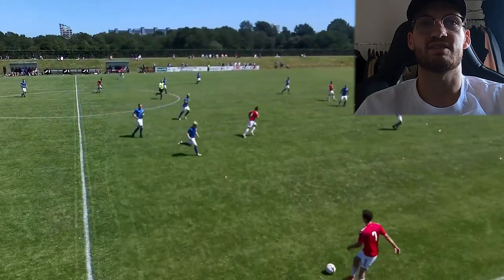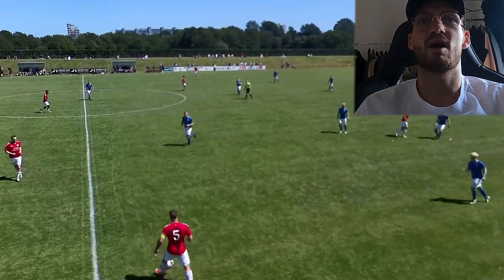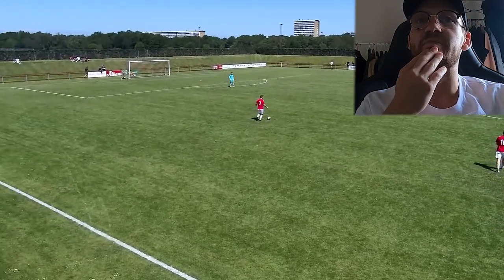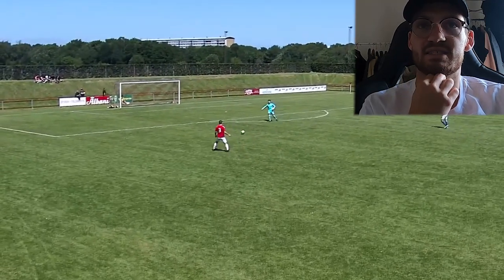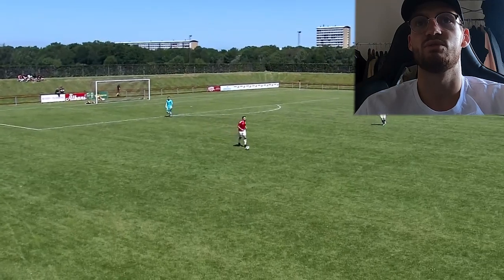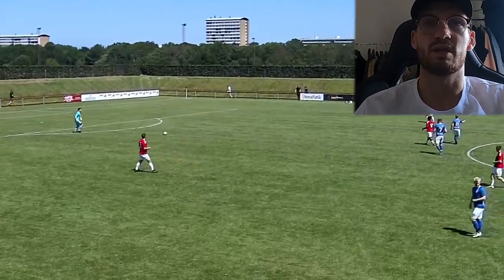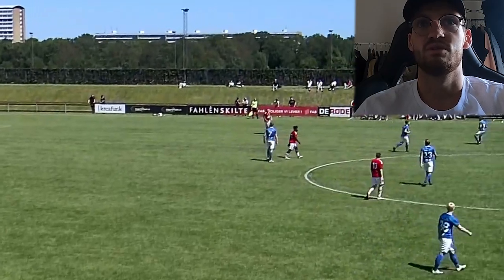And this play is actually one of the longer plays where we play around and somehow it just ends up back to me. I try to set a little bit of pace into the game, and sometimes when you don't get pressured, it's tough to keep having pacey football. But as you can see, I try to start it off quickly. I was told to do that more, so I tried to do it.